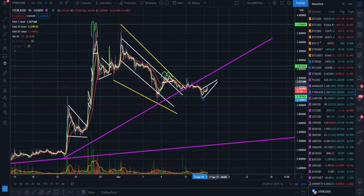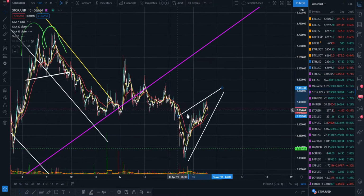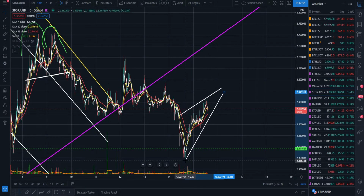Okay, actually more of a triangle almost. More of a horizontal triangle actually. Okay, we had to put a pin on it. Let's go to the 15 minutes, see if we get a better story. Yes. Okay, so for instance, we could get a breakdown out of this right here and then retest support, just based off of looking at it. Okay, tighten that up a little bit for you. It's bugging me.